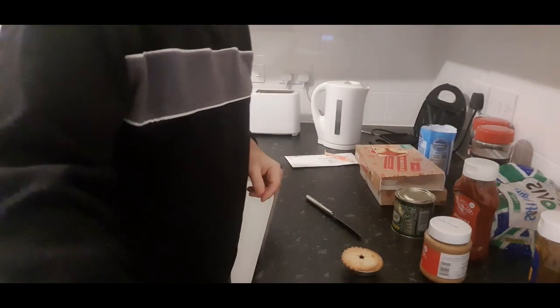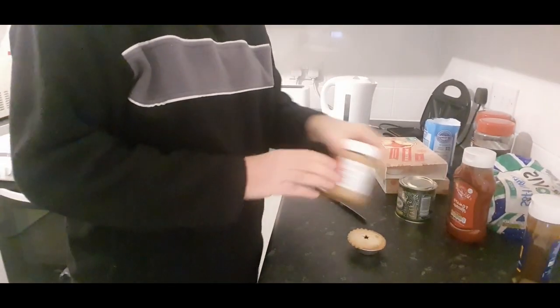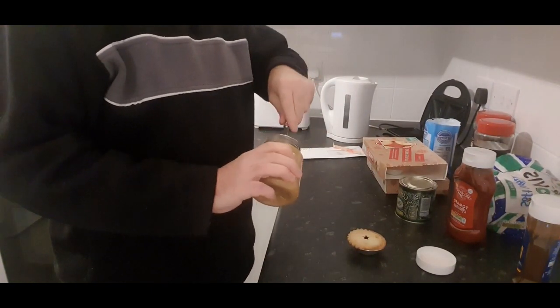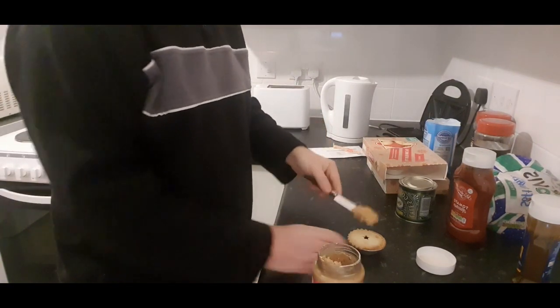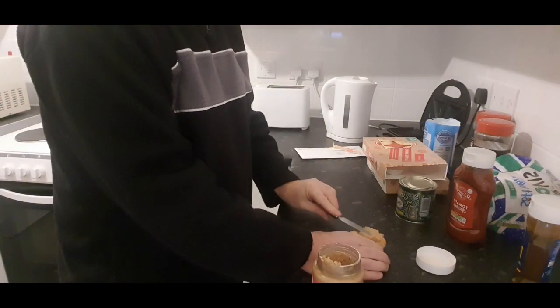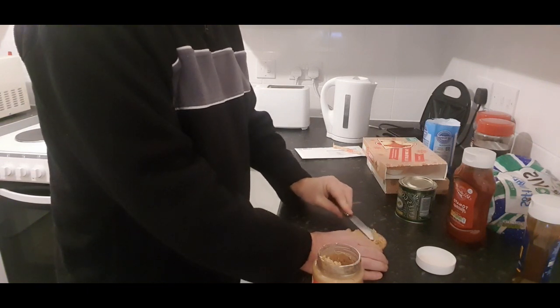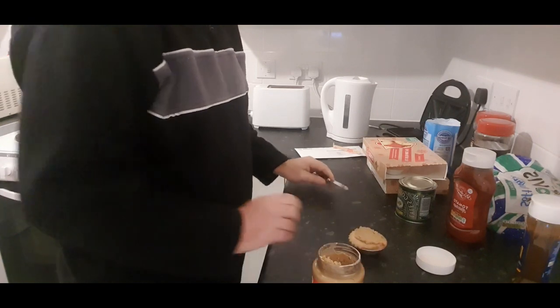All right, here's my food challenge. Peanut butter. It's on that Marks and Spencer's mince pie. Peanut butter.